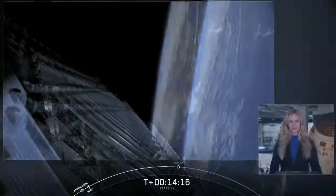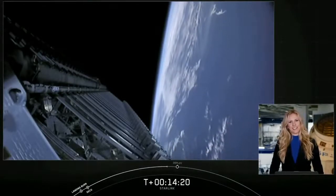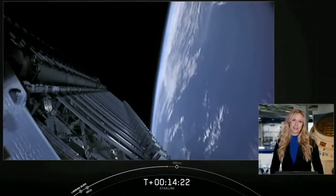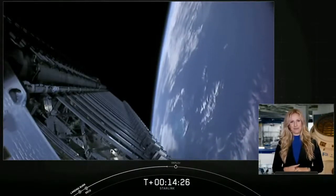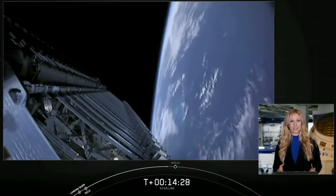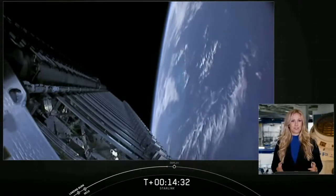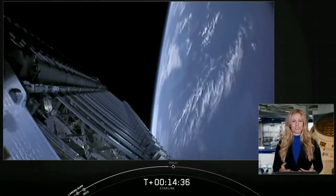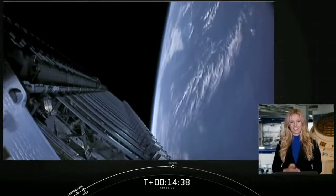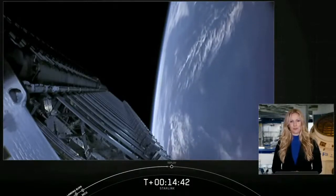Welcome back to our webcast for Starlink this morning. We had an on-time liftoff from Cape Canaveral and saw a successful landing by Stage 1 made on our drone ship, Of Course I Still Love You, out in the Atlantic Ocean. Second stage has been coasting along now as we are awaiting the deployment of these 60 Starlink satellites that you see stacked up there on your screen. So that deployment will be coming up here in about 10 seconds.